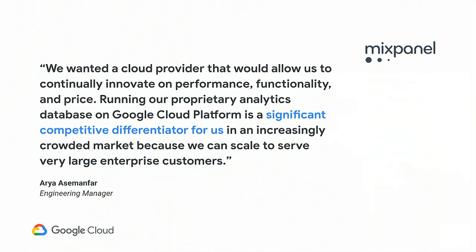Mixpanel is a San Francisco-based analytics company. They track user interactions over web and app, and they're focused on driving and measuring user engagement and retention. They are an analytics company, and they had hugely demanding workloads. Their average customer query was scanning about 50,000 events, and some of their queries could reach as much as 10 billion events. The problem is, as they scaled, they ran into huge issues with their bare metal servers.